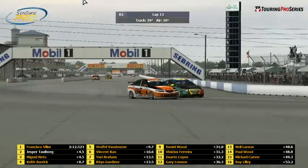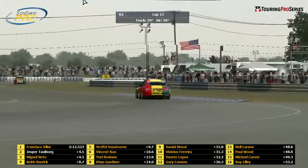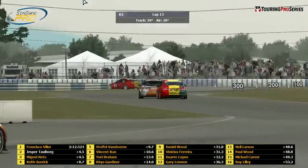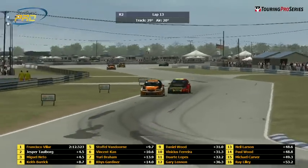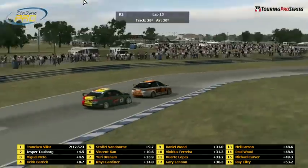And Torborg is actually ahead of Nato. Torborg right around the outside. And he does him. What a beautiful move! I don't think Nato can have taken just 2 tyres then, because of the way Torborg gained. Yes, because Torborg had obviously lost lots of time.